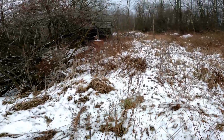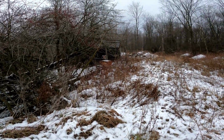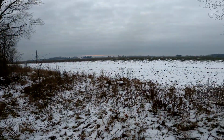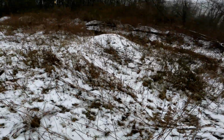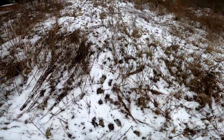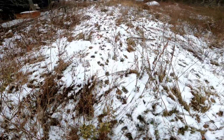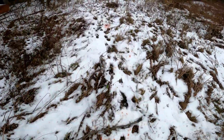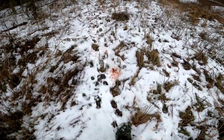Dad said growing up, this used to be a machine shed. So we're way back. As you can see, the farm is over there. I'm sure it's pretty far from this GoPro. But either way, it's pretty neat. It's right around the corner. Like I said, I doubt she went very far at all.